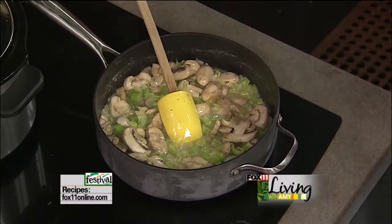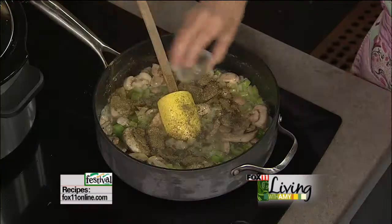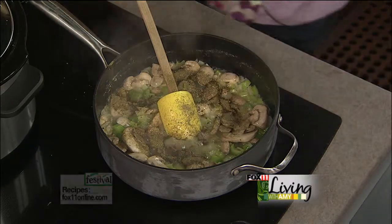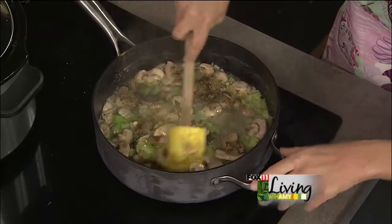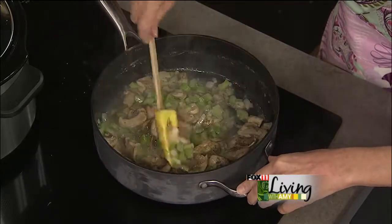Now, poultry seasoning is another thing we're going to add. And this is one of those things that I buy every year and forget that I have 53 canisters of it. Like, got to make sure I have the poultry seasoning. So check to see if you have it before you run out and buy it.